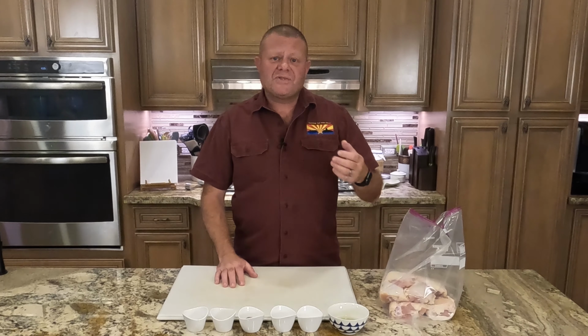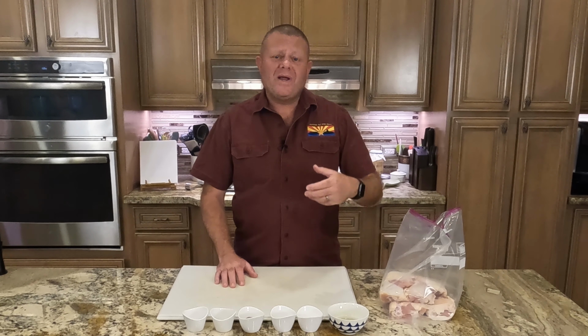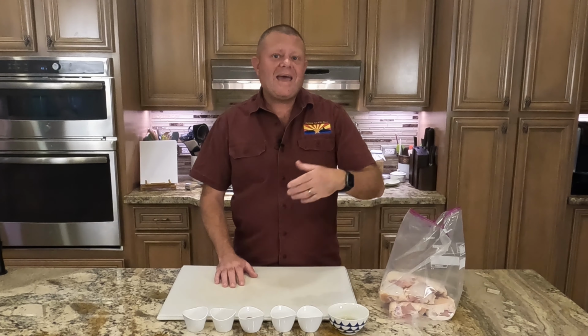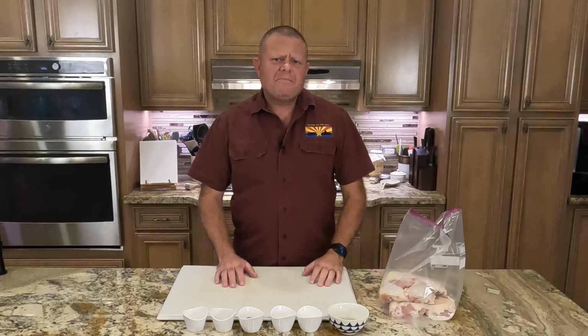Colombia is a country in South America on the northwest corner, bordering both the Caribbean Sea and the Pacific Ocean. Country of about 50 million people.